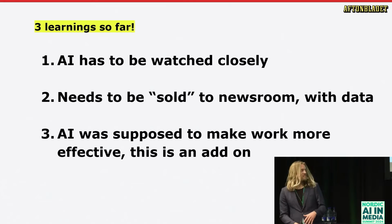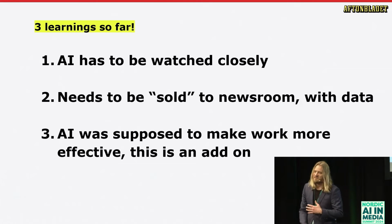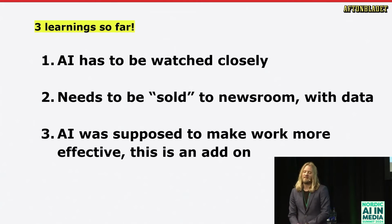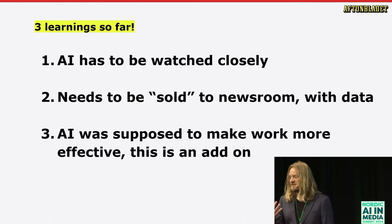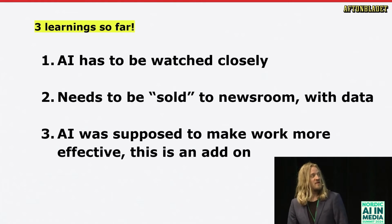Also, maybe a bit more philosophical, but when AI came, we said that, okay, this is going to make your work a lot more efficient. And obviously it is if you were to do all these summaries manually. This would save time, but we didn't do them before, so this is an extra thing you have to do. So that was also maybe a little bit hard to sell, because you have to remember to push this button.